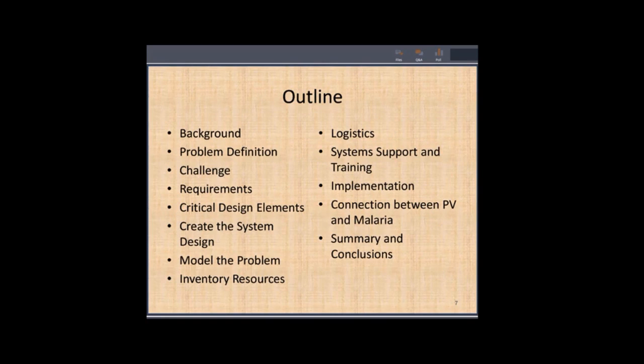Keep going. Rick. Here we go. So this is the outline of the presentation, right? All the things I'm going to talk about. I might skip around a little bit, but I'm going to try. Go ahead to the next one.